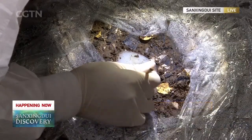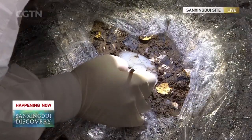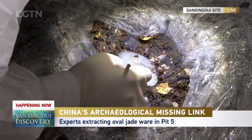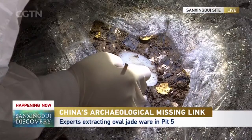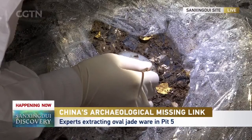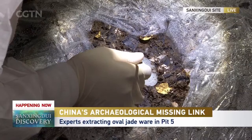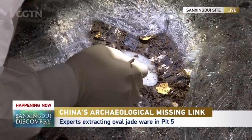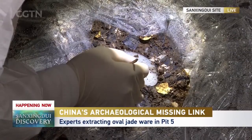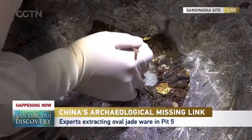Right now the excavation work is still going on. Previously we called this an eye-shaped jade piece. Yes, indeed, it has very large eyes, and we also have the gold foils covering this piece. I think it is in an oval shape. I think this is quite intact. I believe this piece was not burnt in the past. And also the jade is of good quality. I'm not sure what the other side is. Maybe it is also very smooth on the surface.